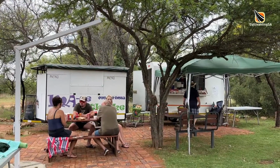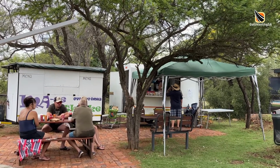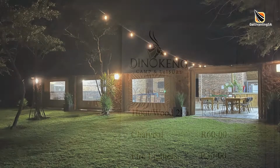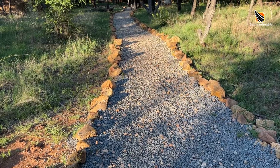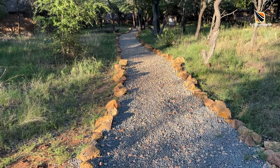A recent addition is a kiosk that sells cool drinks, slushies, and light takeaway fare, such as toasted sandwiches. The kiosk also sells wood, charcoal, and firelighters, and these can also be obtained from the Lapa. Now, talking of the Lapa, this large thatched room houses a lounge area and a TV where sporting matches are shown. There are neat and well-maintained pathways that lead everywhere that you may need to go.